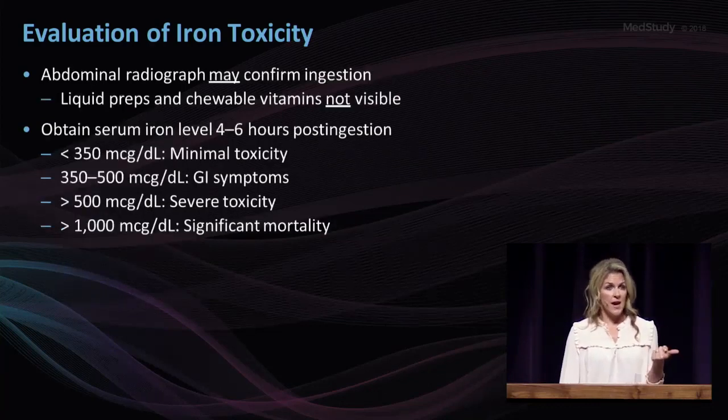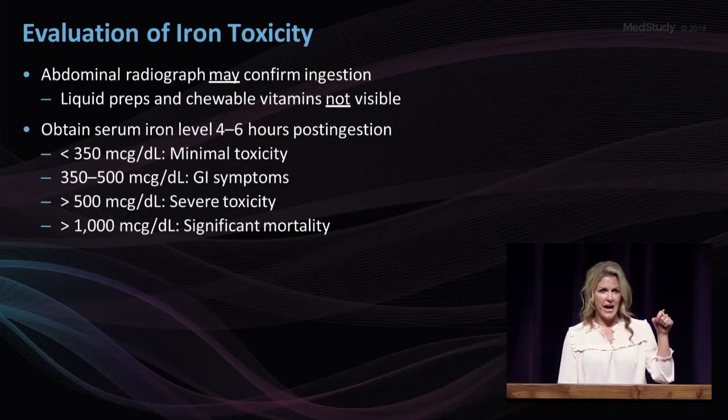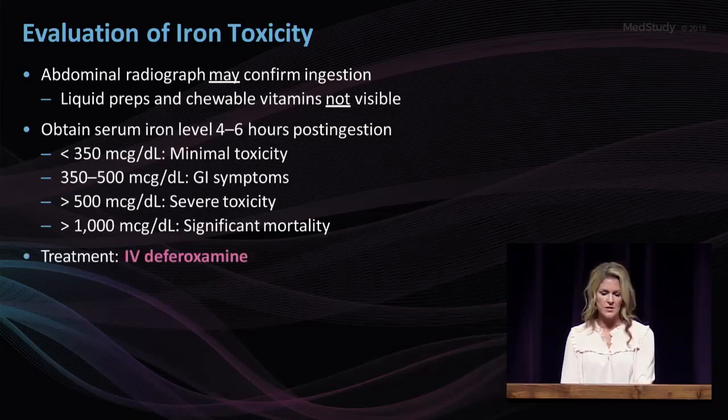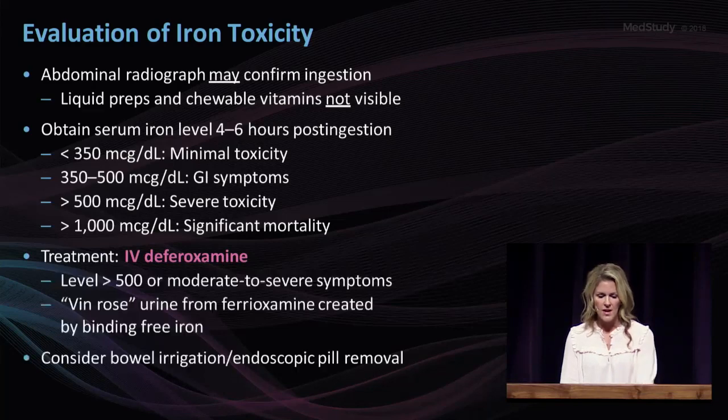Abdominal radiographs may confirm these. So remember, this is like the I in IRON, the coins. The liquid preps and chewables you're not going to see, but the tabs you may. And you want to obtain these serum iron levels and track them every 4 to 6 hours. Anything greater than 500 is considered pretty significant toxicity, and so the treatment for that is IV deferoxamine.